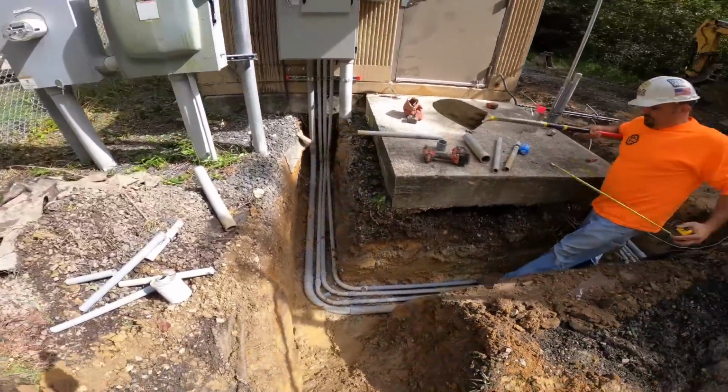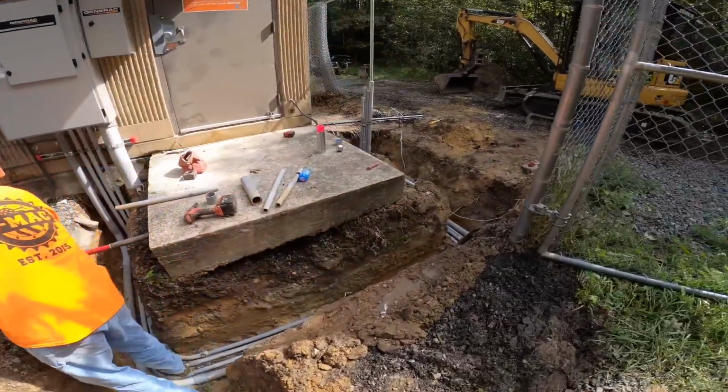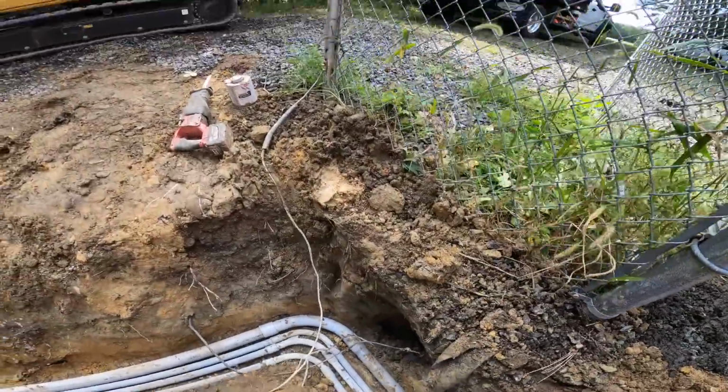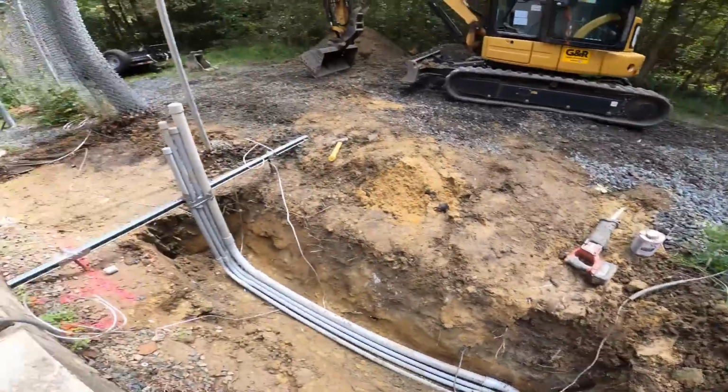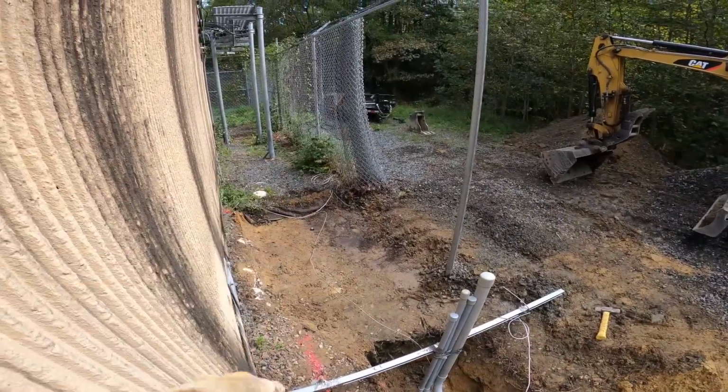So there's the finished product of the pipe in. We got all of our grounds landed. And any of the ones that we did damage to, we fixed them up. Now, we still have to dig in that ground there that goes through the pad.